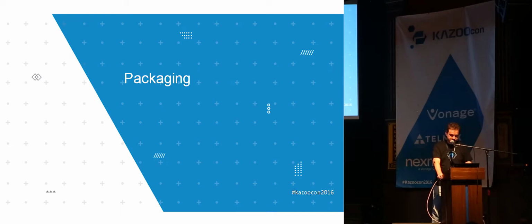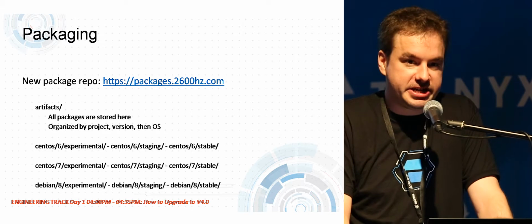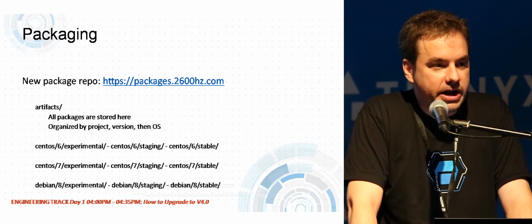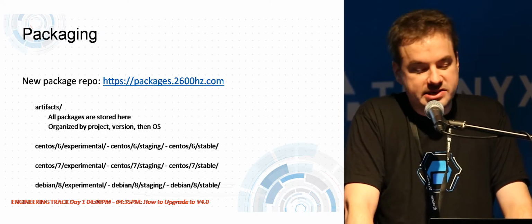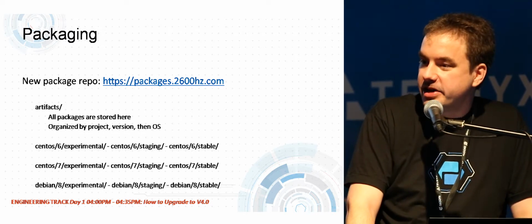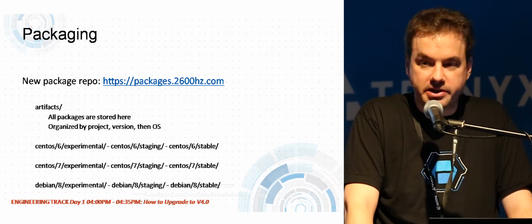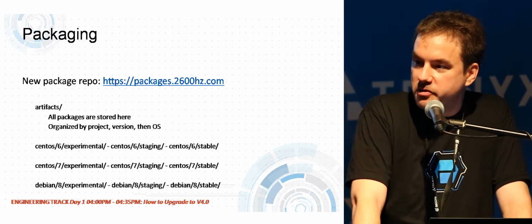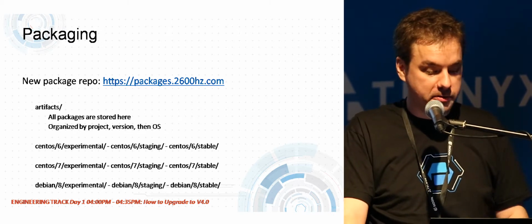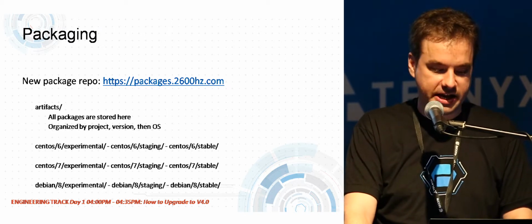And I want to briefly go over packaging. When we package 4.0, there's a significant number of changes both to how they're packaged and what packages are available. So if you're looking for why you don't see any of this stuff in the repo, it's because it's been over here at packages.2600hertz.com. It's been open forever, but you guys can go take a look at it right now. You'll find currently 2 folders, artifacts and the experimentals for the OSs, but here at KAZOOcon we'll be moving the 4.0 into staging. And if you're interested in how you actually perform an upgrade, I'll be doing a talk at the end of the engineering track today, going over the specifics of the packages and how they changed.